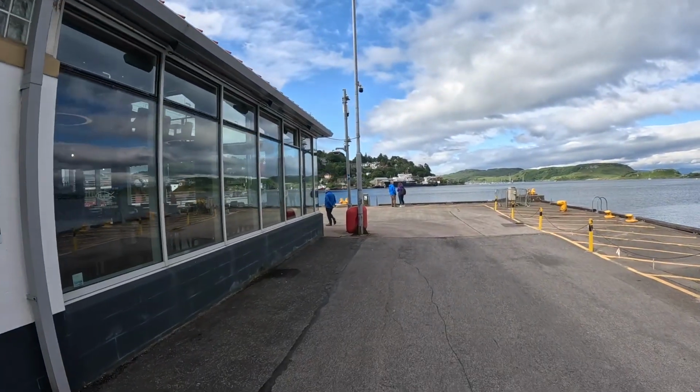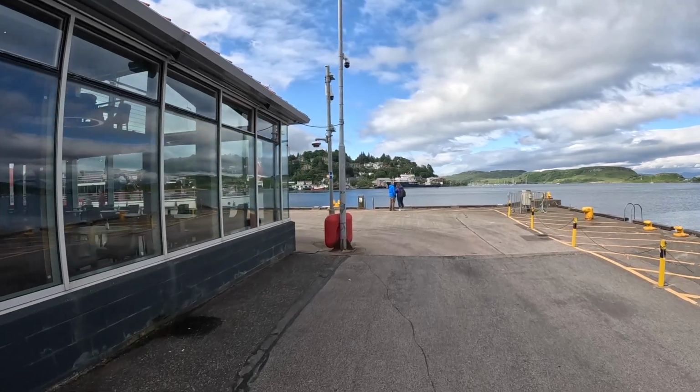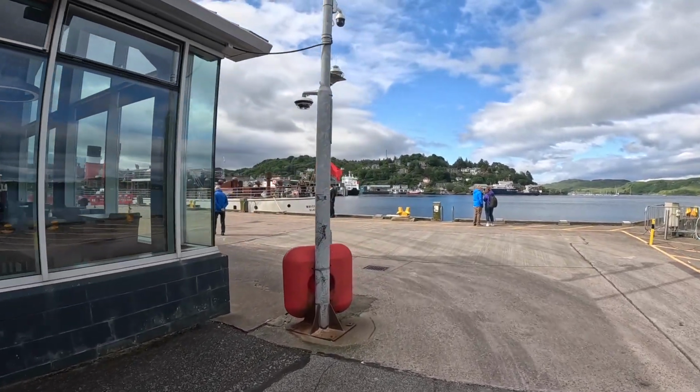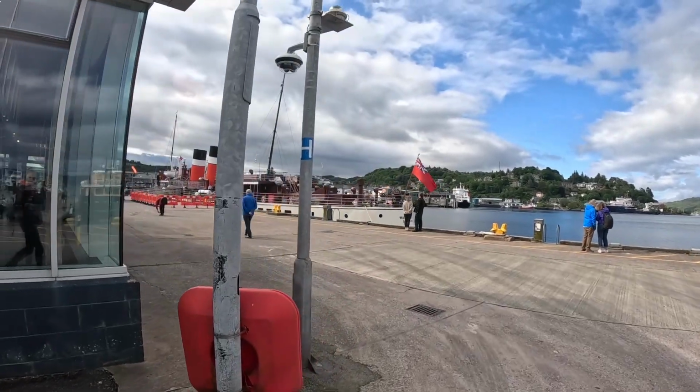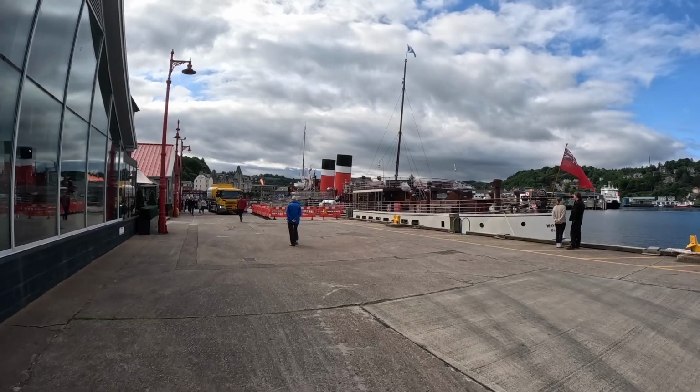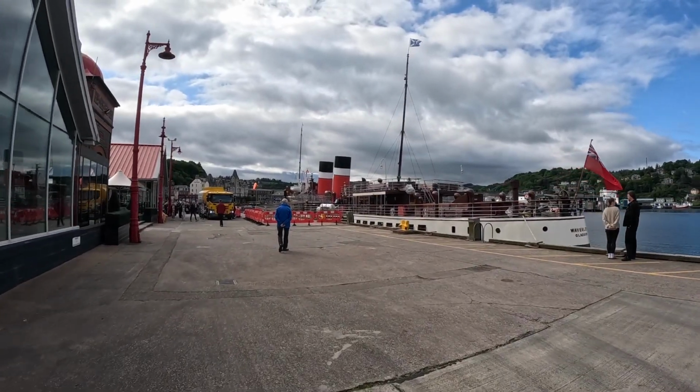Are you all excited yet? Wait till you see what's just round this corner, because ta-da! There it is. That is the Paddle Steamer Waverley. She was built somewhere at some time. That's enough dry fact for you now. Let's go and see when we get on board.